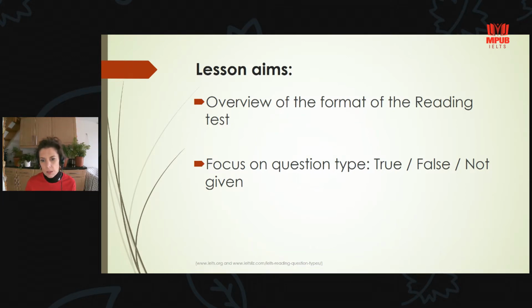So we're going to look at one which pretty much, can I say 100%? I'm going to. Pretty much 100% will come up, I am sure, in your reading exam. And this is focusing on true, false, and not given. Yeah, something I'm sure that you have seen before. So we're going to do some work together today at what the point of this question is.